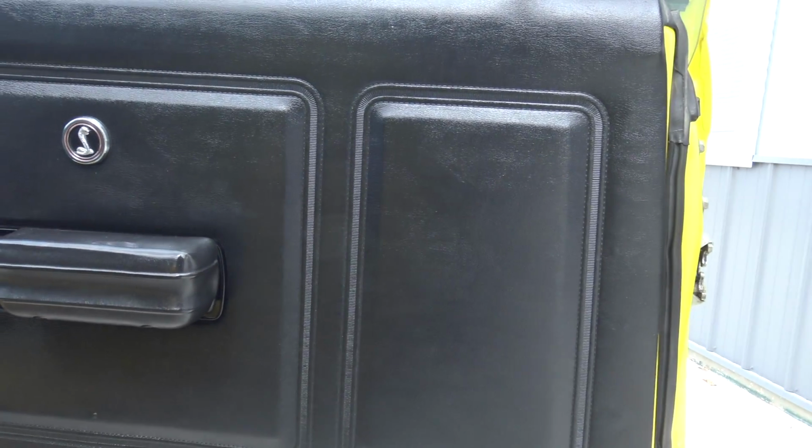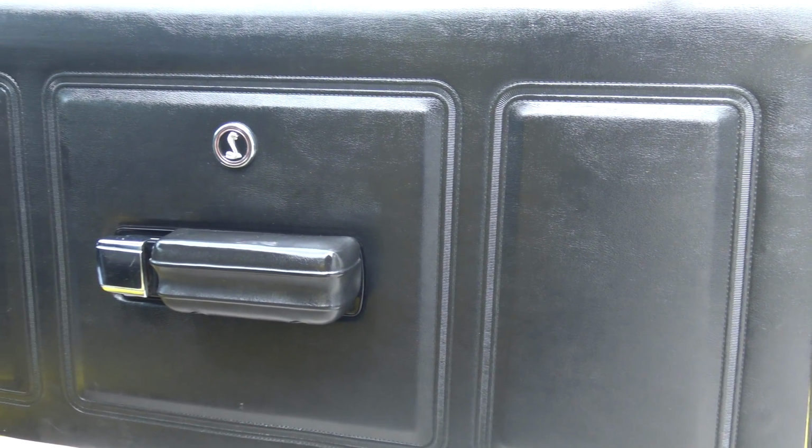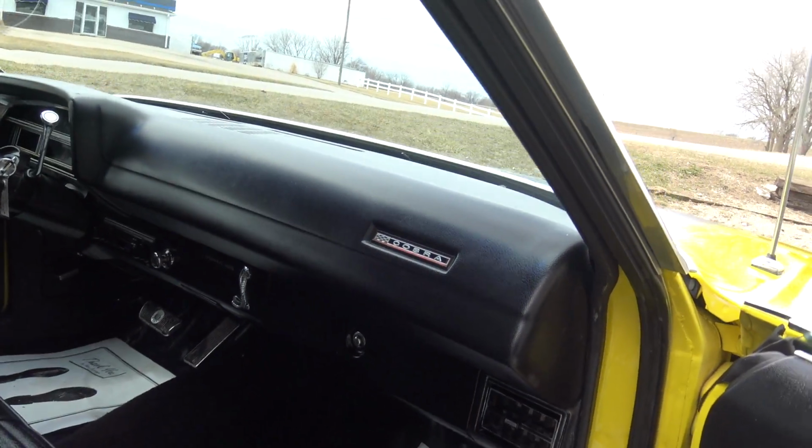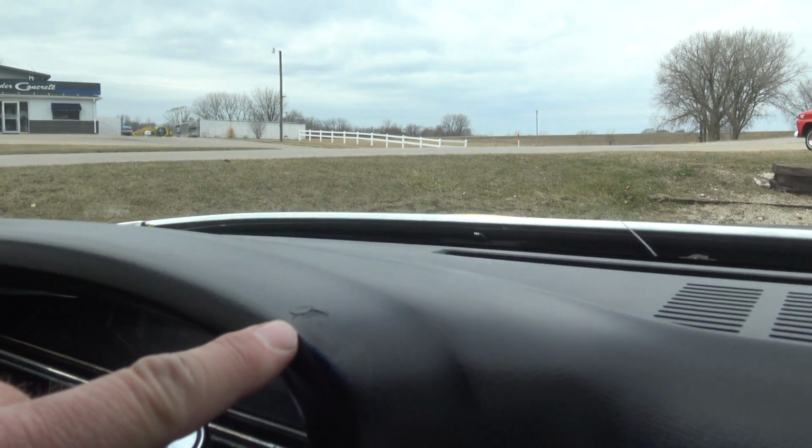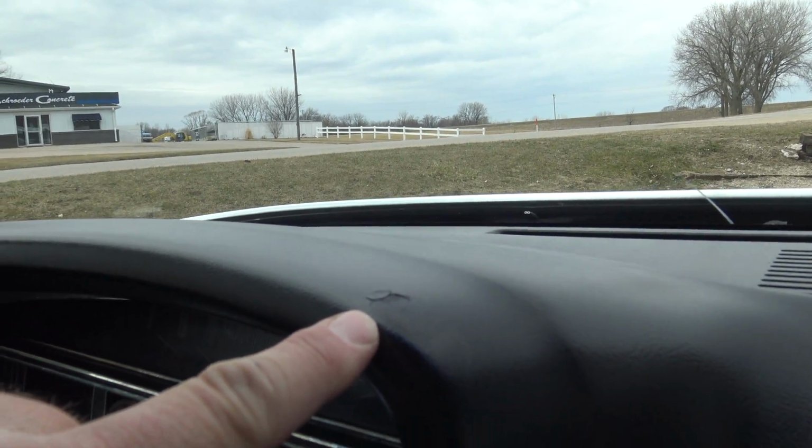As far as our door panel goes, the door panel is in excellent condition. Carpet, seats, all that was restored. Dash pad looks great, except for there is a little flaw over here. But as we look at this side, guys, the dash pad looks perfect. If we get over here on the top, the original dash pad has one tiny little mark on it, a little crack.